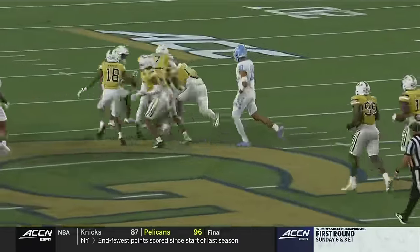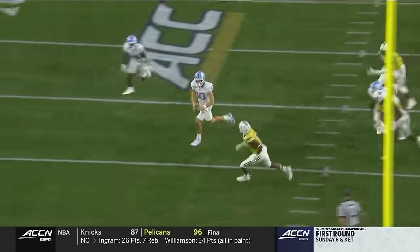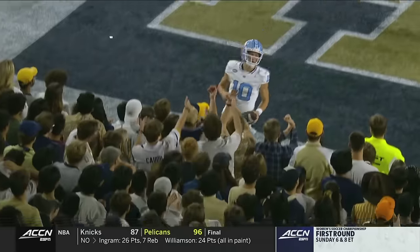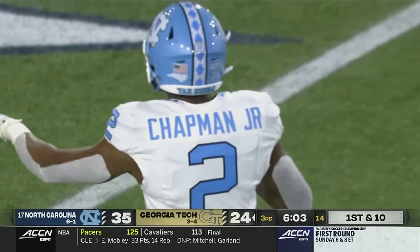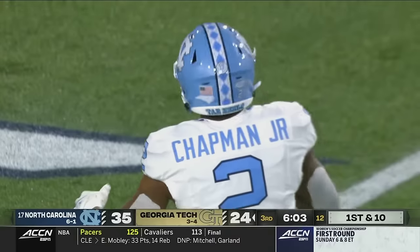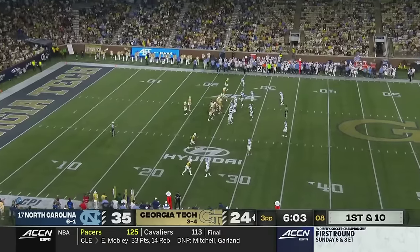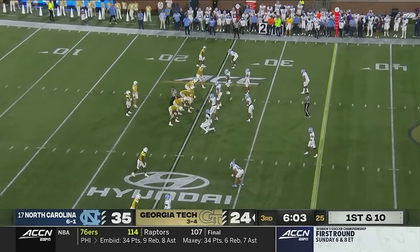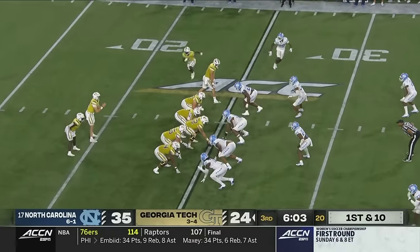And then on third and 18, just a well-timed screen by Carolina. And then Drake Maye, just good natural football instincts, able to run it in for the score. A pretty big response by the Tar Heels with the way momentum was going after the blocked punt, to make that stand and end up with points. Second interception of the year for Chapman. His other one came in the win against Appalachian State.